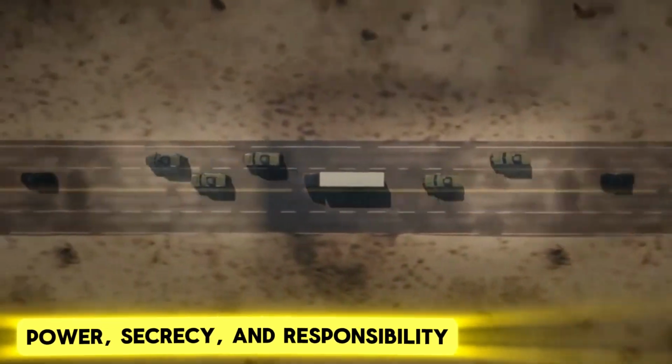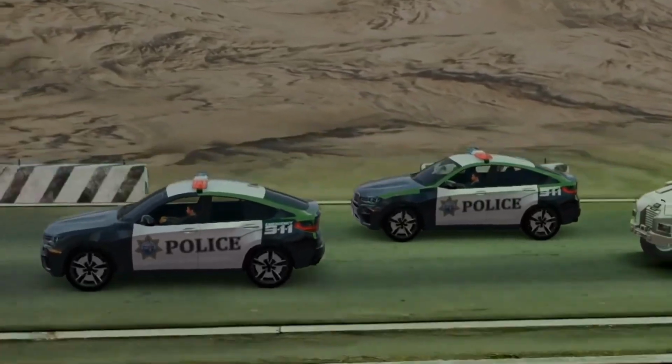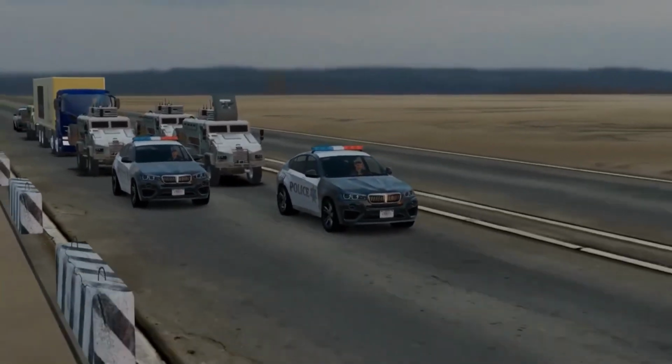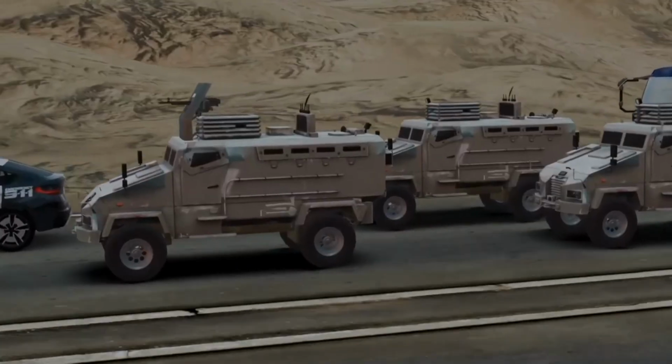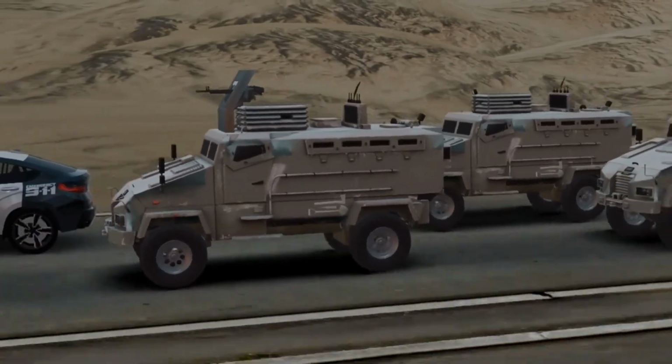Power, secrecy, and responsibility. Transporting nuclear weapons is like carrying a ticking time bomb across a tightrope. One slip, one missed cue, and disaster could unfold. Every movement must be planned down to the millisecond, every agent trained for the unthinkable, and every safeguard tested against both human and technological failure.